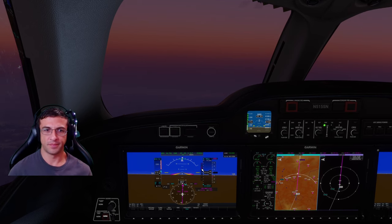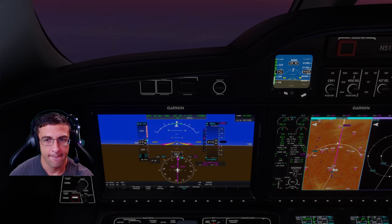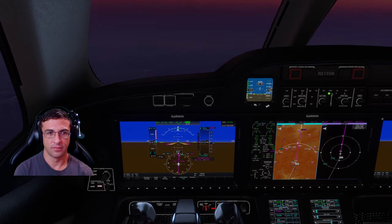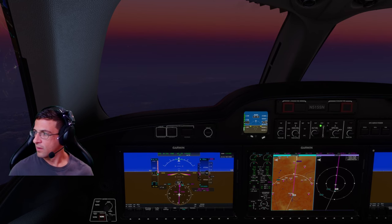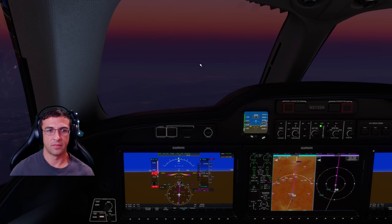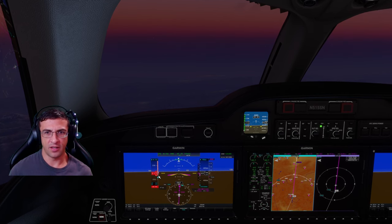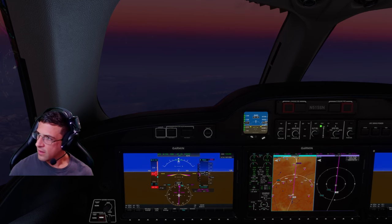Springs Tower is going to be on 119.9. Here comes VPath. I know we're overspeeding, but is it going to slow us down or what? See if we can pick up the ATIS.